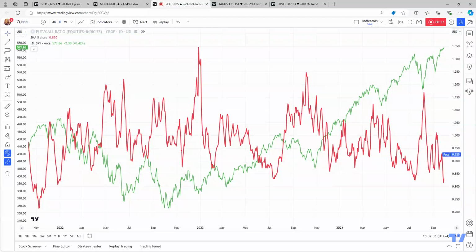All right, so what you see in red is the put call ratio, which is a measure of the puts to the calls. When the ratio gets high, like these instances here, those are typically when the market bottoms out, and the opposite when it's low, the market typically tops out. So what we have right now is a very extreme level of complacency in the market, which means optimism, and that is typically when major tops form.